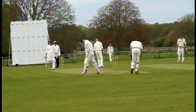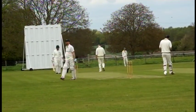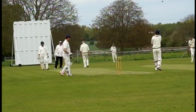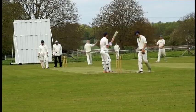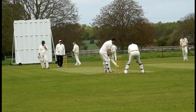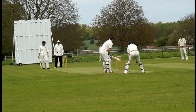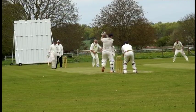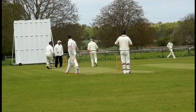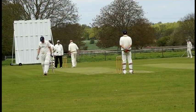Chandi flashes outside the off stump. Ball a bit too close to him to play that shot and he just missed it. Beaten for pace basically, and the wicketkeeper collected. Hall comes up into Chandi. And Chandi is on the back foot, plays it into the covers. Gets no run there.